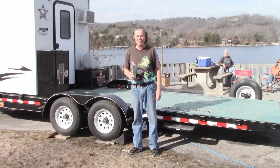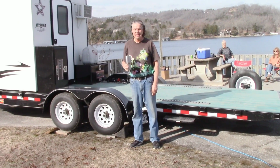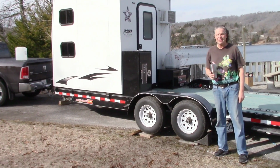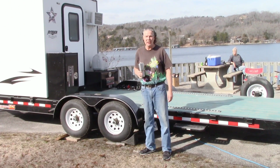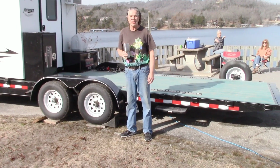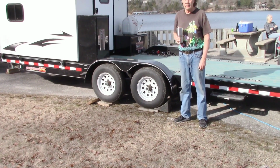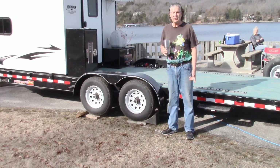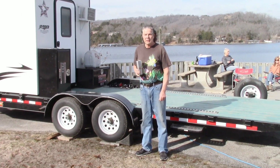Okay, Gordy, tell us about your flatbed trailer. For one thing, how long is it? It's 24 foot. Now, that's the actual length of the bed itself? That's the bed, yeah. And the tongue would be beyond that, another 3 or 4 feet. Exactly. And I noticed that instead of the standard 3,500 pound axles, this one has 5,200 pound axles. Yeah, 5,200 torsion axles, which makes it ride a whole lot better, I'm told.